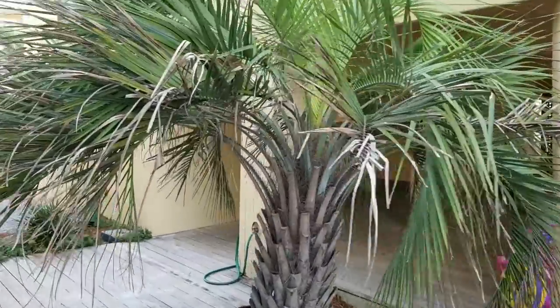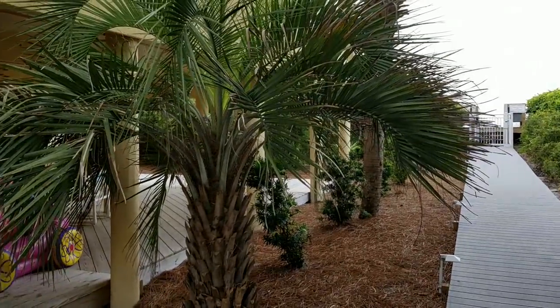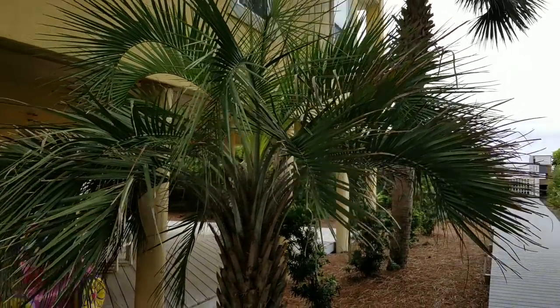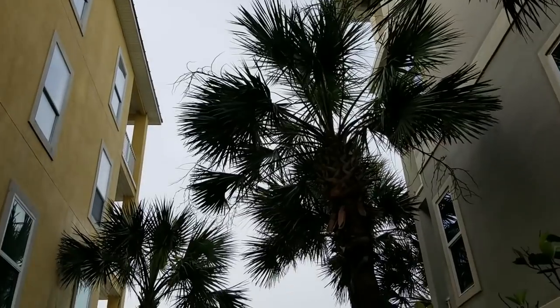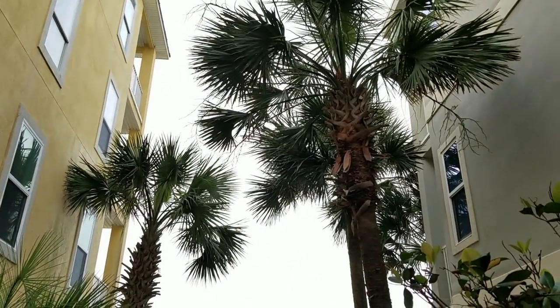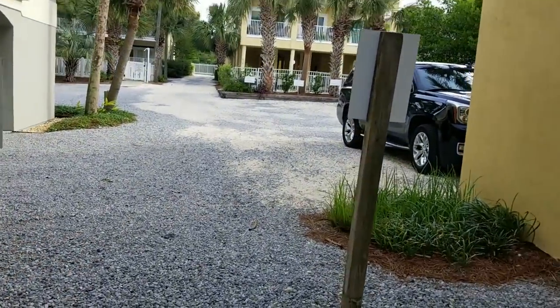Look at how cute this pindo was. Lovely Butia capitata, also known as the jelly palm. This one's nice and slender. It's skinny. It's been staying on top of things. Some various spurges underneath these sabal palms. Lots of sabal palms because, you know, this is Florida, so they're happy. They're right at home because native.